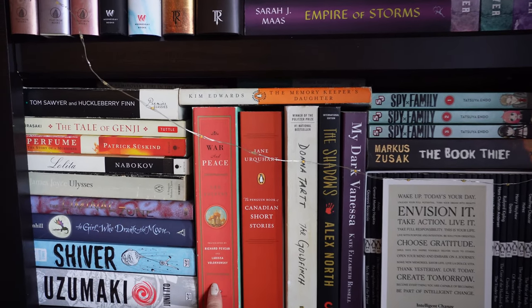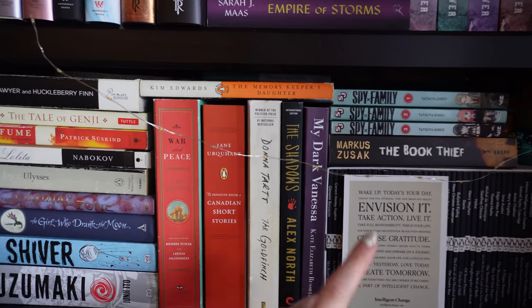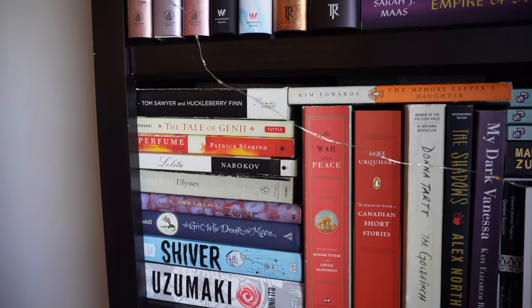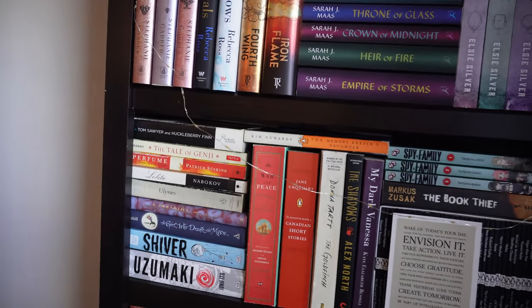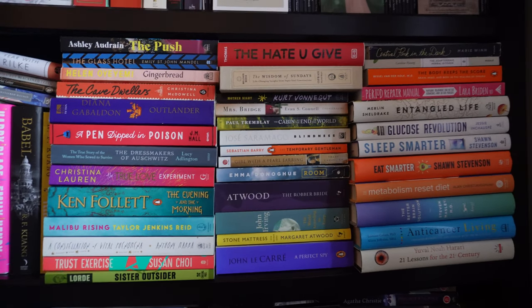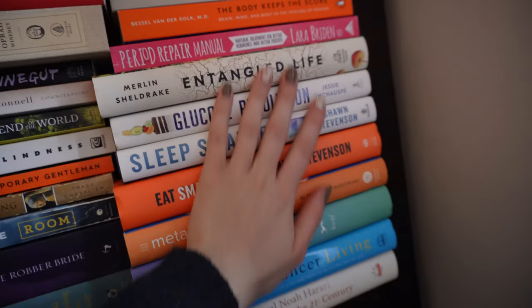So it's really random, like War and Peace, Short Story Collection, The Goldfinch, The Shadows, My Dark Vanessa. Here is a very random assortment of books. And behind this is also mostly books I have read because I won't need to reach them. Then we go down to this shelf, which is also a mishmash of stuff. And you can see my shelf is really dipping in.